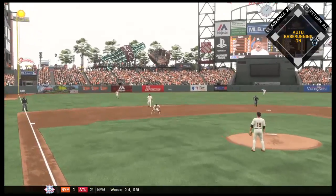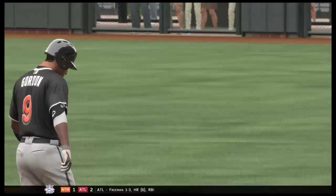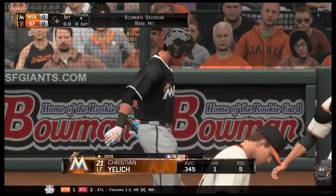go their way. Salvaging the finale would be the thing. And he won't risk the long throw across. He'll hang on to it. It's an infield single.